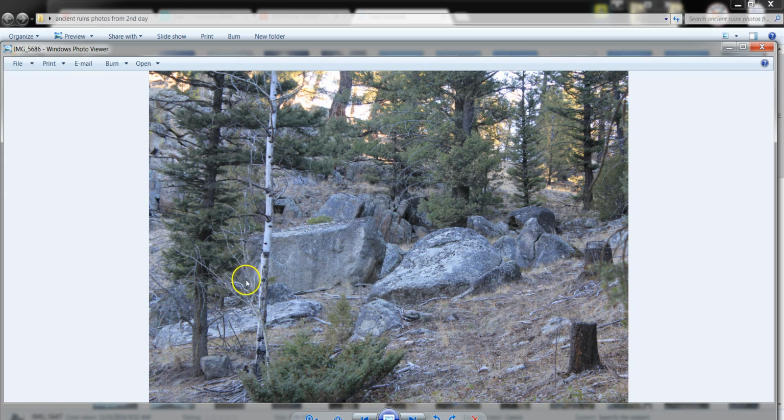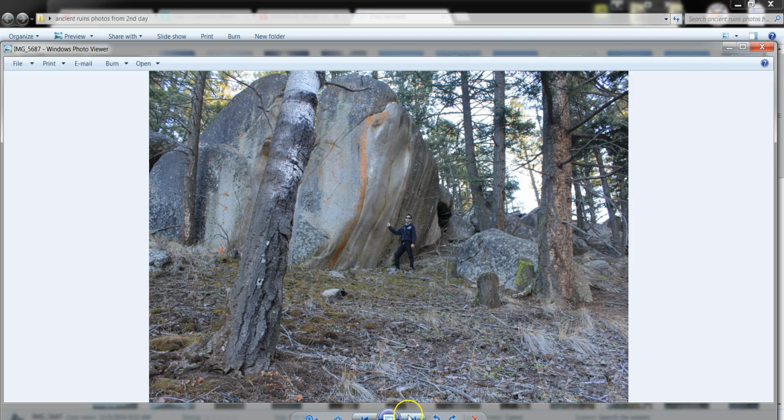Here's another massive rectangular shaped brick. I mean, this thing probably weighs like 10 tons. Here's just a picture of me standing next to one of the rocks, so you can see how big they are.